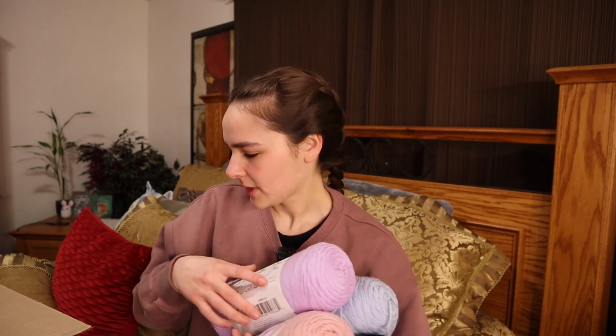And then the next category we'll go over is the yarns to make the ear warmers with. And I got all new colors that I've never used before, so that's exciting.